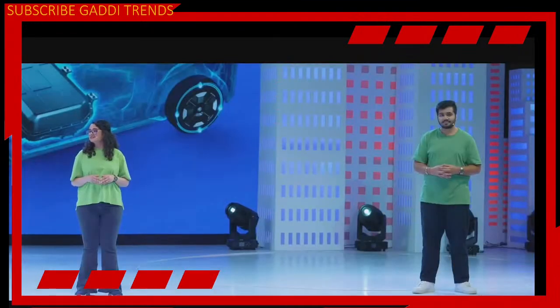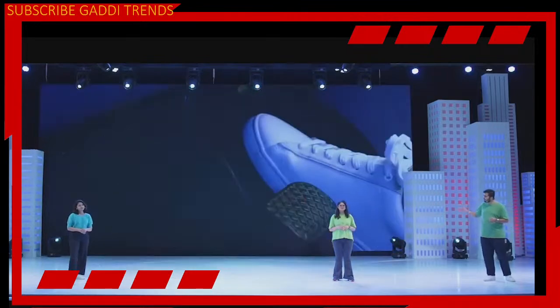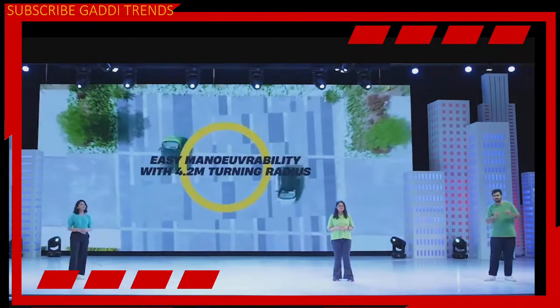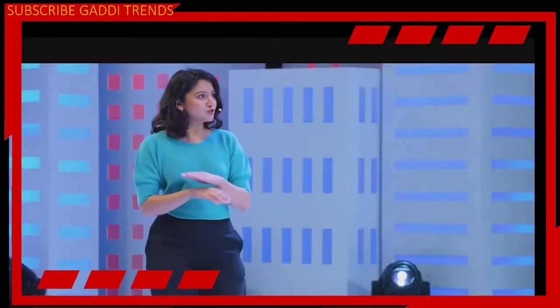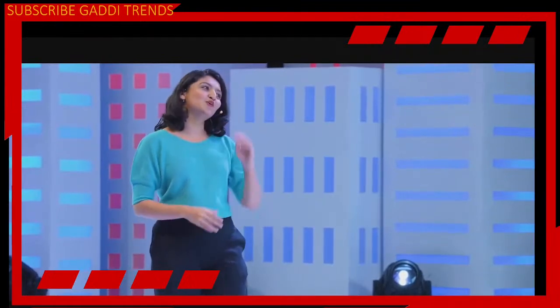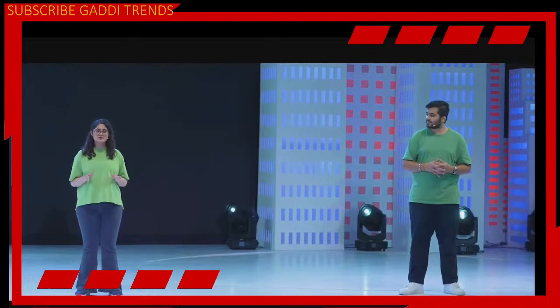Really? Yes, dude. Let me tell you, driving the Comet EV is so fun. It's fully automatic, controlled by that rotary dial we saw earlier. And the best part is, you can start the Comet by just pressing the pedal twice. Wow, so that means no start-stop buttons. So cool. Easy steering and extremely small turning radius means you can squeeze it into the tightest of the spots. Managing city traffic will be so convenient.